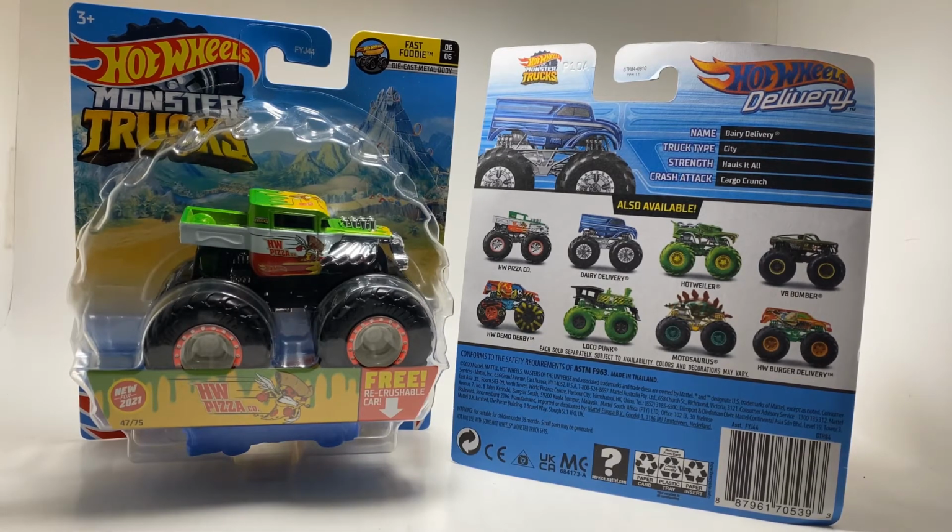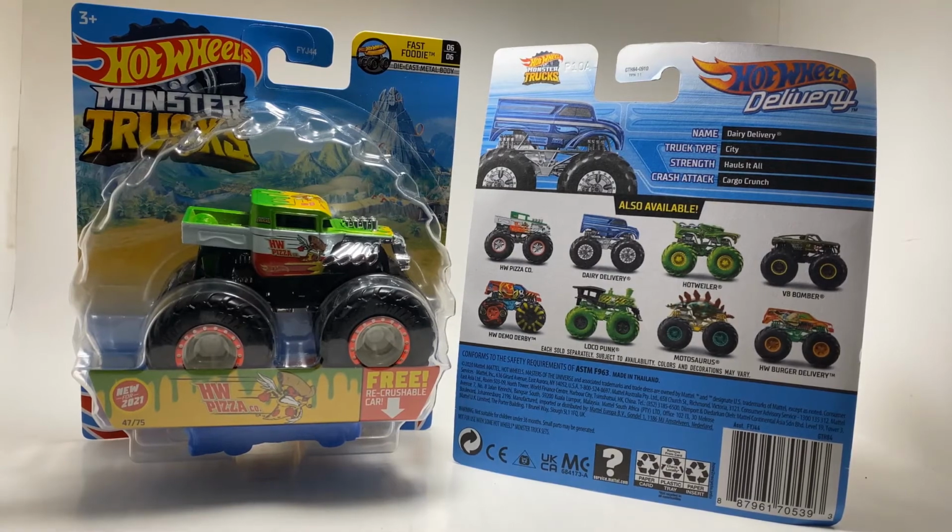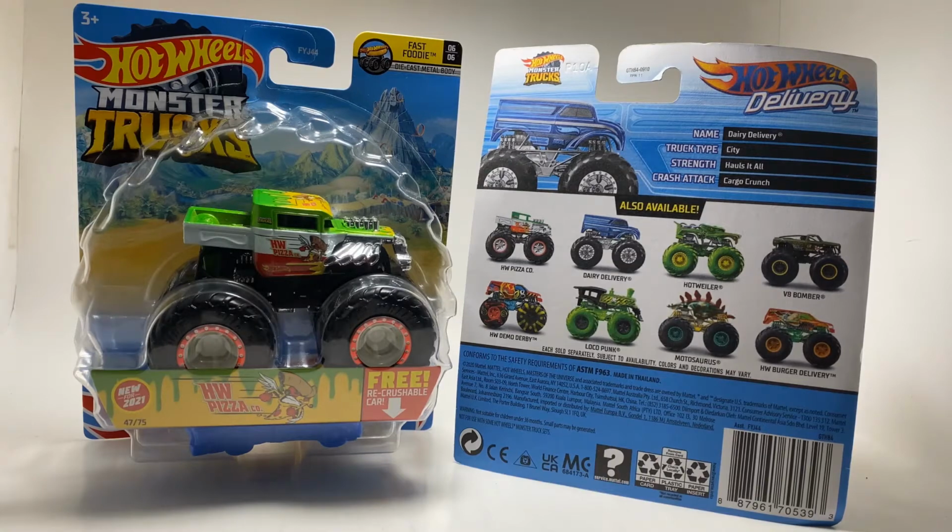For Case G, the first truck is a BoneShaker. But this BoneShaker is a little different. It is a Hot Wheels Pizza Co. BoneShaker, which is pretty cool. We did see a 1/24 scale of a Pizza Co. truck last year. I believe it was the pickup truck casting, but that's pretty cool.